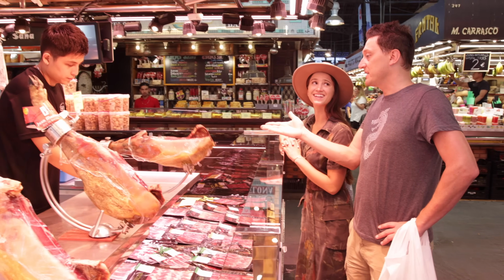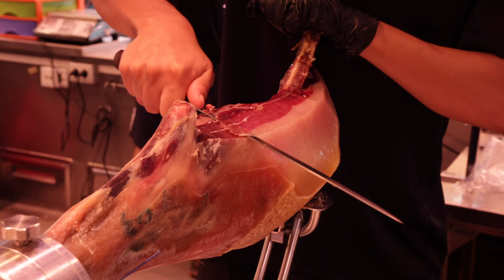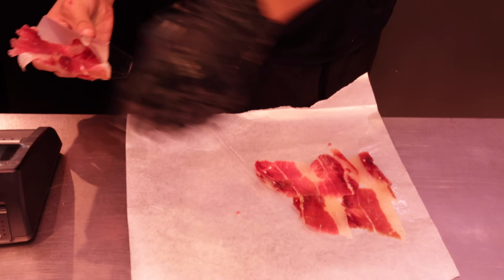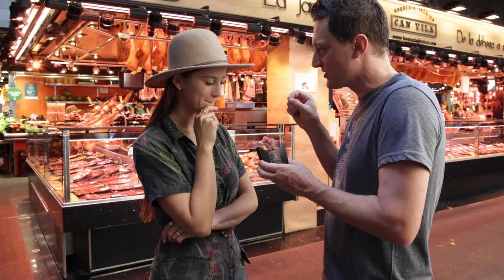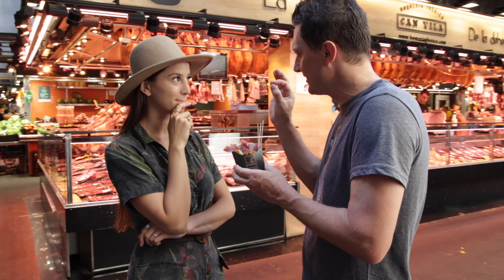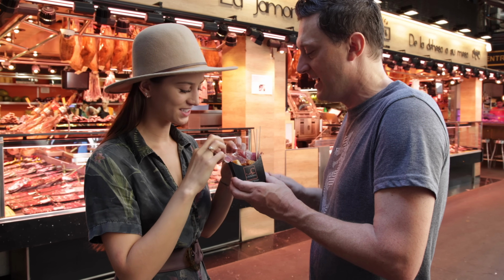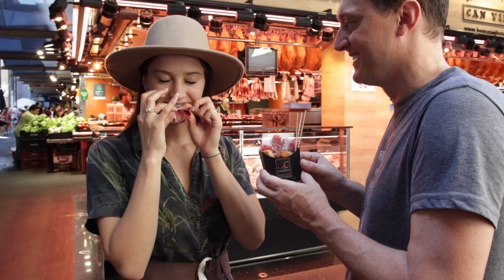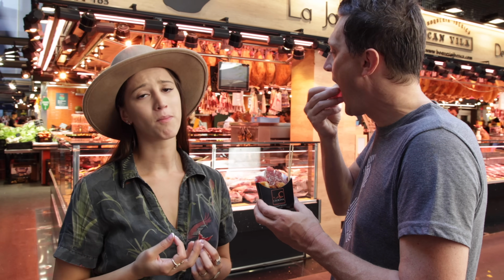So what he's doing is he's going to cut some of this great ham right off the leg, and actually this is the best way to get it because the flavor is going to be much more intense. You can tell if it's a good ham. It's got those little circles like you see in Parmesan cheese, a little circle of crystals. Same thing is going to be in this ham, so go ahead, grab a nice slice. I recommend it. You know, I might have to try it as well. It just looks too good.